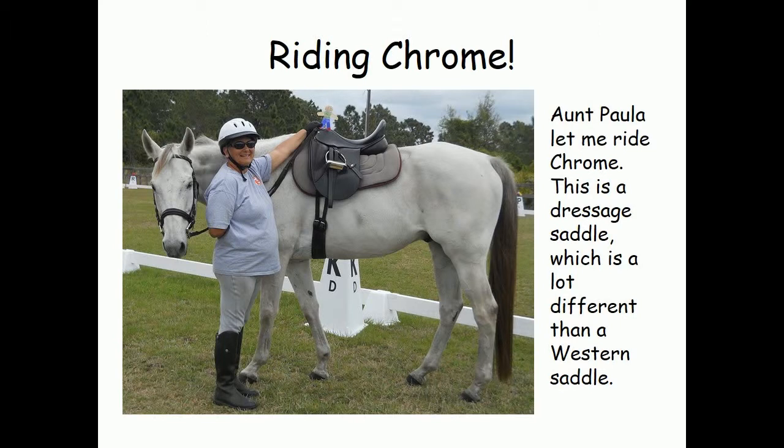Riding Chrome. Aunt Paula let me ride Chrome. This is a dressage saddle, which is a lot different than a Western saddle.